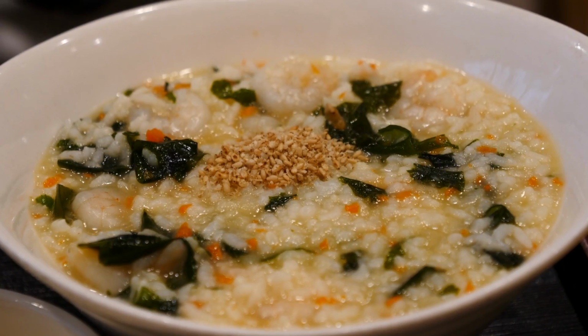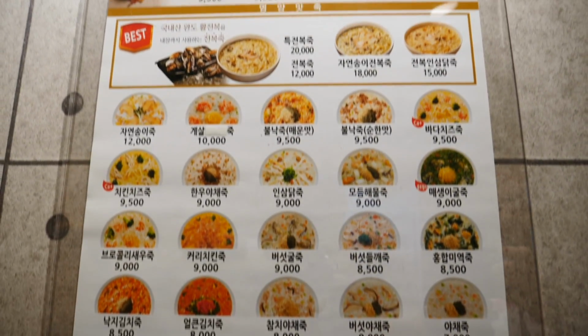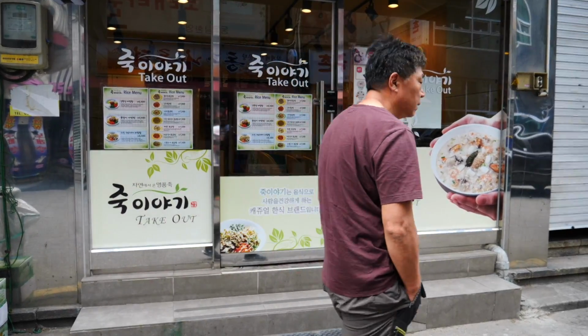It's a little bit sad, but this is my last morning here. So I wanted to go out and show you guys some really cool Korean breakfast. We're gonna be having first Korean porridge and some Korean fried rice. Korean porridge is called Juk, Korean fried rice is called Bokkeumbap.